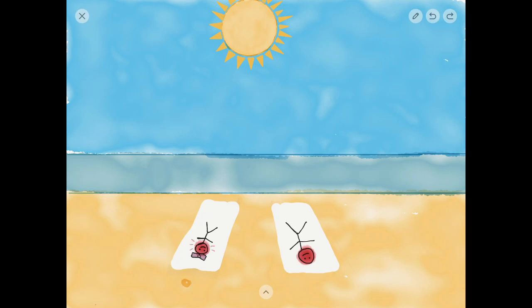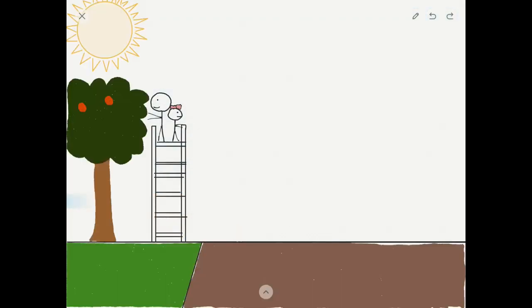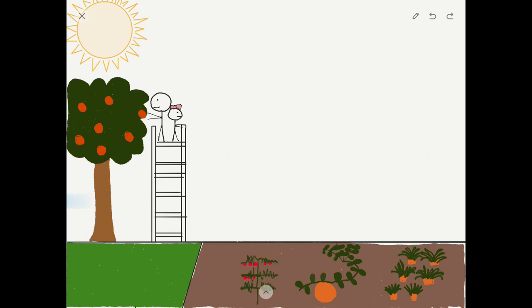Our skin gets damaged with too much sunlight, but plants and trees are really clever. They grow with sunlight. I'm assuming they take the energy in the sunlight and use it to produce new leaves and fruits and things like that. Yeah, that's right. And the fancy scientific word for that is photosynthesis. And we can test to see if that's true.